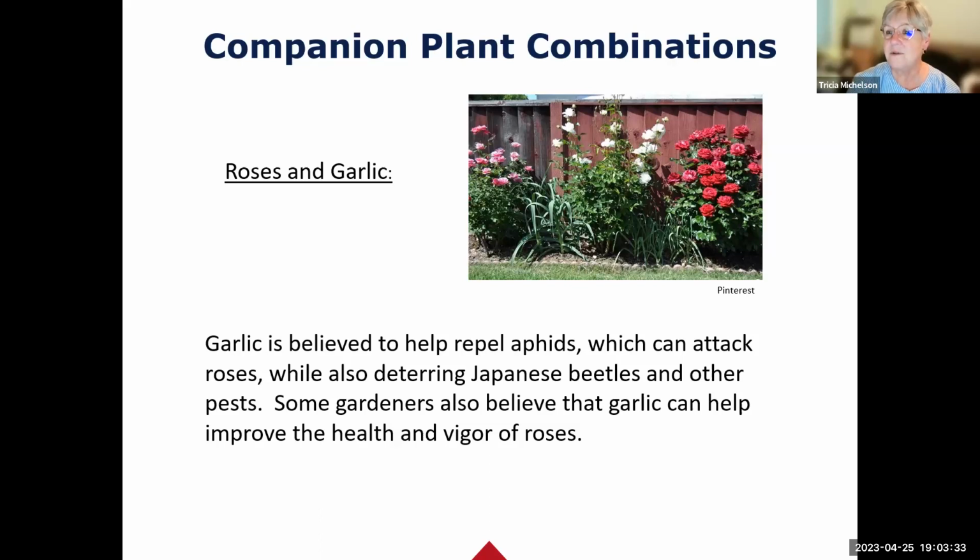And it makes total sense because the roses are providing a nice shelter for the garlic at just the right time. You can still get in there and cut your garlic scapes when they come up, but it really does some nice filling in of some of your area around your roses. So I thought that was a pretty nice concept.